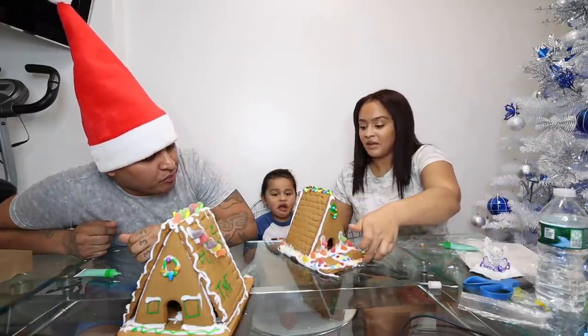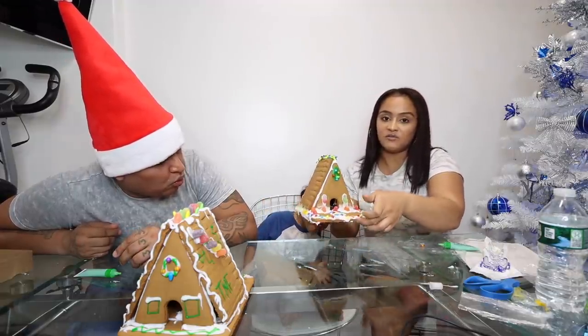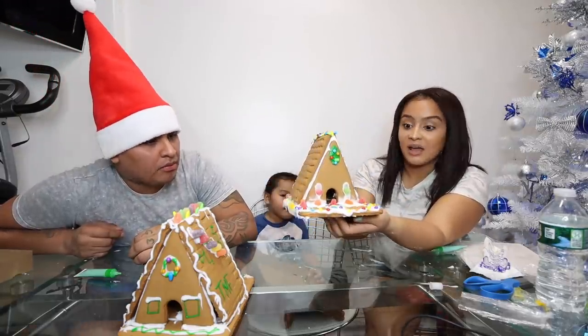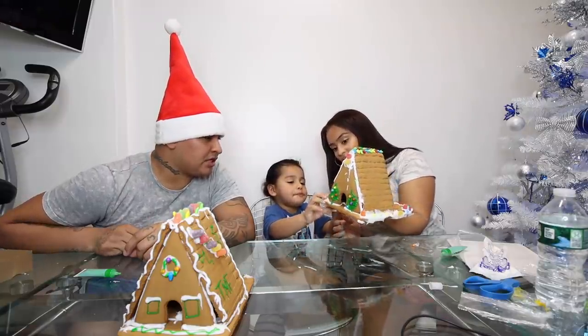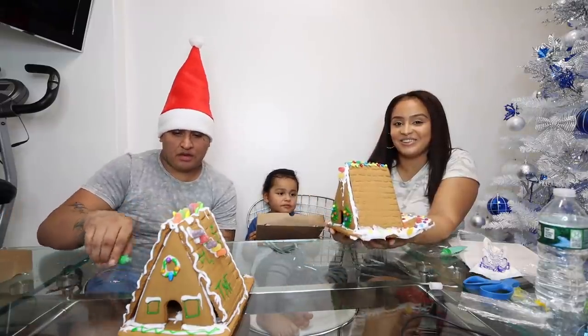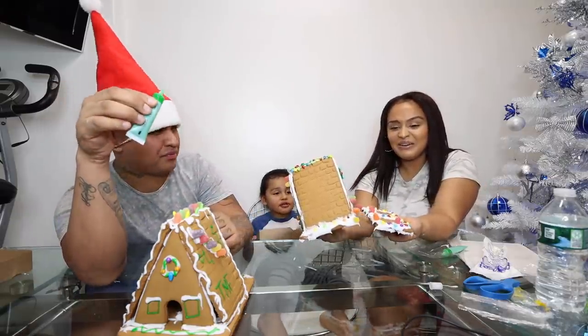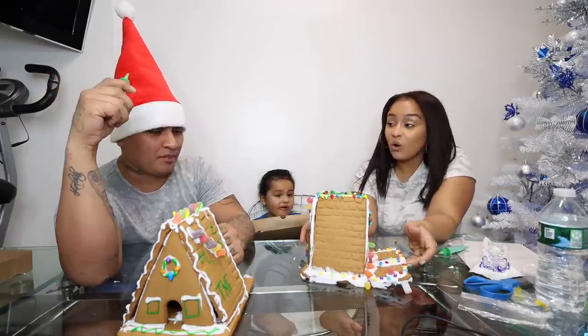This is mine. It started off bad because all my pieces were broken. Look, my lawn is falling apart. I had to stick it back together with frosting too. This is Grayson and my house. Doesn't look bad at all. That's our house, Gregory. You like it? Take a bite. Grayson's just like, you know what, guys? I'm over this. Oh, no. What happened? Oh my God. It was weak.